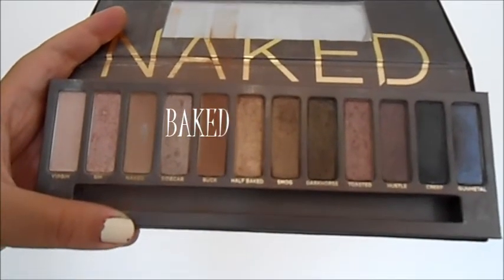And now I'm using Baked, and I really like to mix matte eyeshadows over shimmery. I just think they complement each other really well, and I think Baked is a great color for defining your eyelids in the crease.